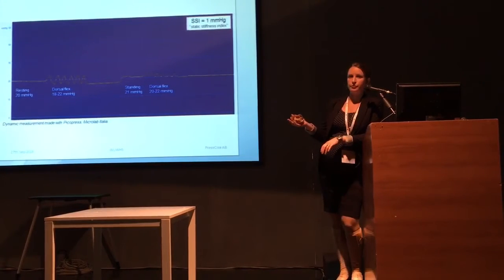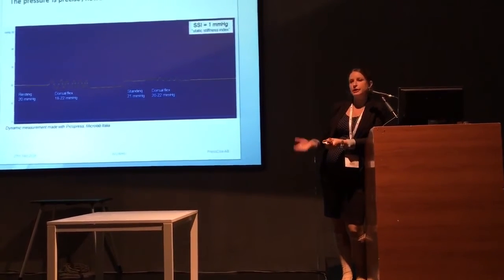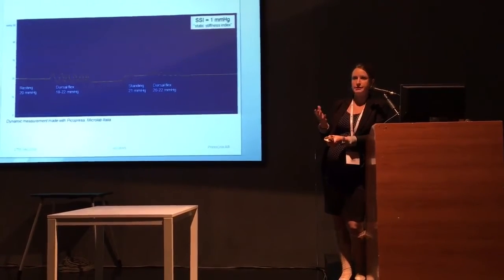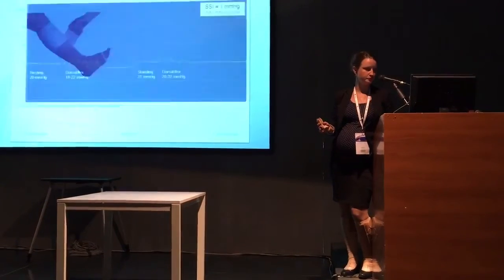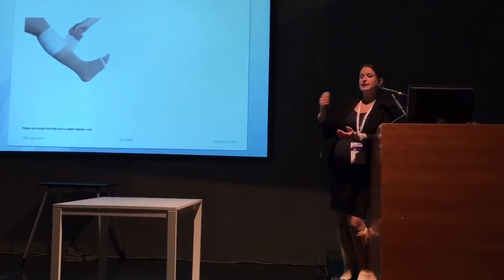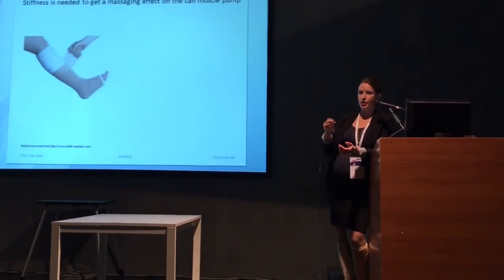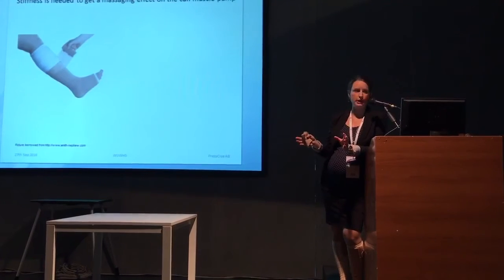However, you also heard before from Professor Pats that in order to increase the venous return, you need a stiff material. So how do we make this elastic material stiff? Well, it's quite common to just add a stiff bandage material. That's how the multi-component bandage systems work today.